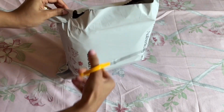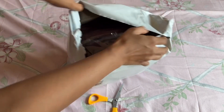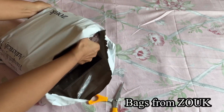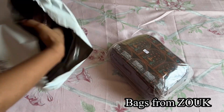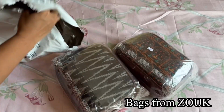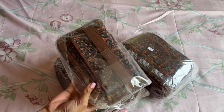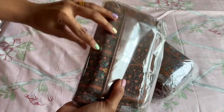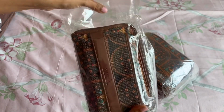So this is the sling bag which I was talking about, and I purchased it for me and my mother. We just ordered 2 sling bags and also a wallet. It is in a different pattern because we didn't want to buy the same one. The wallet is also quite big, and you can carry your phone and everything inside that wallet. And the sling bag, the quality is so good. I really like the way it is.